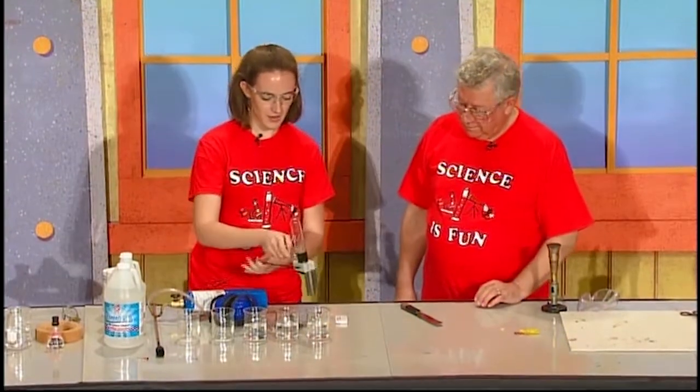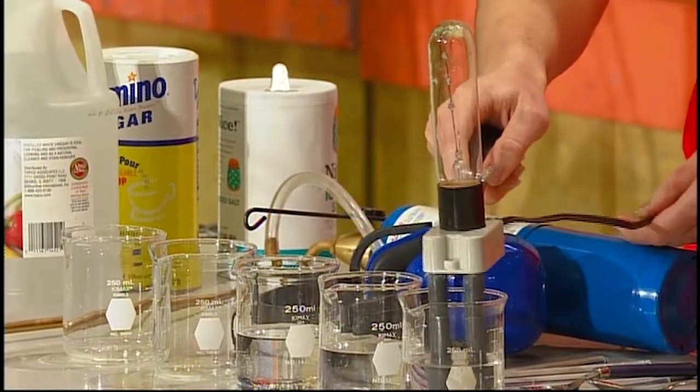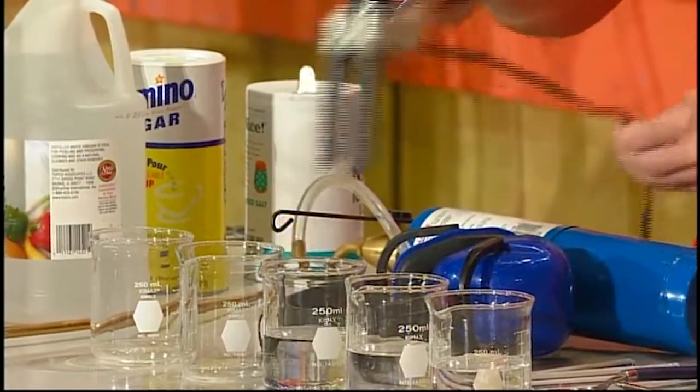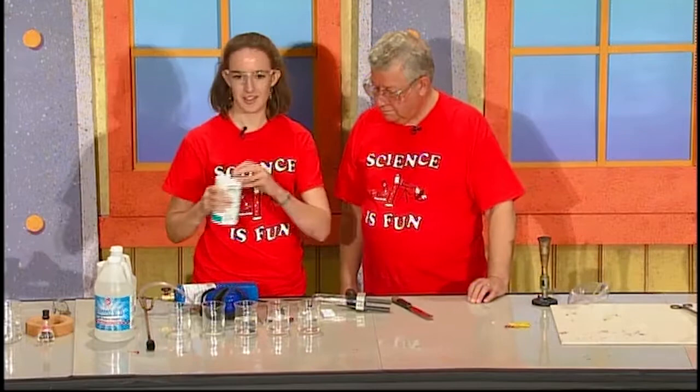So here I have a beaker of water. And you can see that typical water doesn't do much. And just to prove to you, these are all water. So nothing exciting going on yet. All right, but what if I add salt?